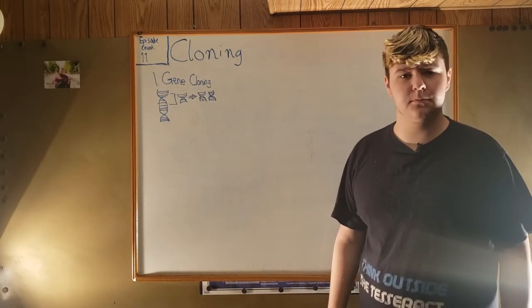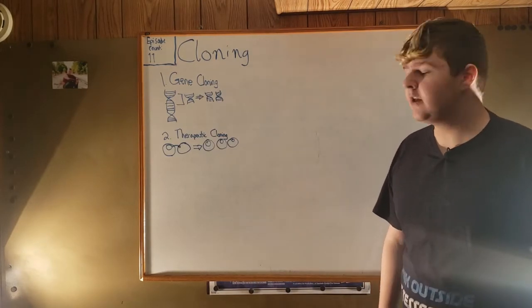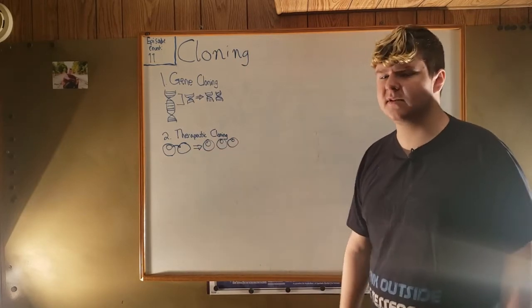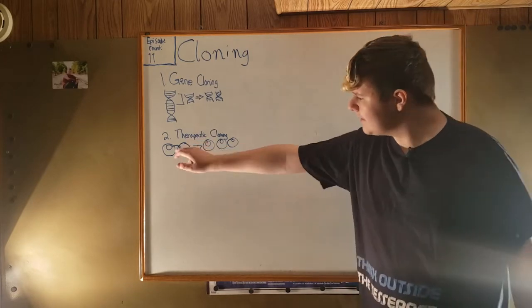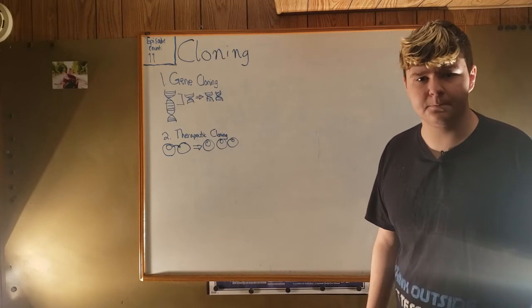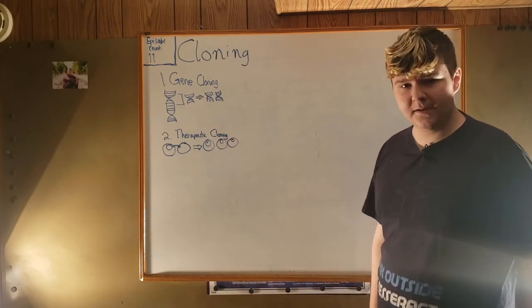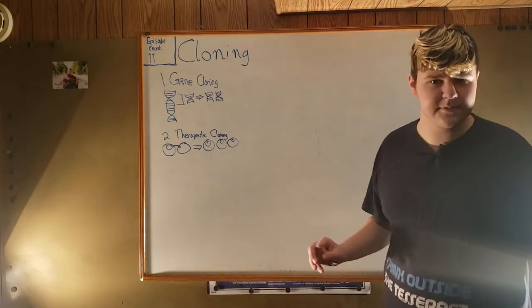The second method is therapeutic cloning, and it happens when scientists want more of a certain stem cell. They can take the nucleus of that stem cell and put it in another cell that has no nucleus, and this cell will create clones of itself, allowing them to have more stem cells. This allows scientists to get a lot of these cells and therefore the pieces inside of them, which can be used to help patients in hospitals who need parts of stem cells.